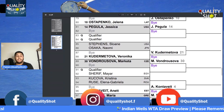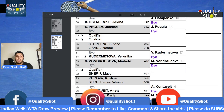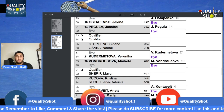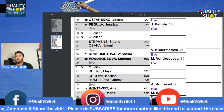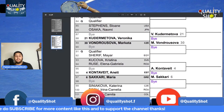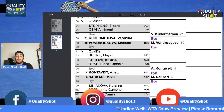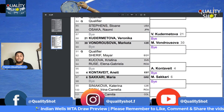And then we've got Sloane Stephens versus Naomi Osaka. And this is my pick of the first round ties. What a matchup. What a matchup. I just cannot wait for this. Two former Grand Slam champions. I mean, it's just going to be an absolute barnstormer for me. Whoever wins that will play Kudermetova, who got a bye in the next round. I'm going to go Osaka, and I think she'll then beat Kudermetova as well.